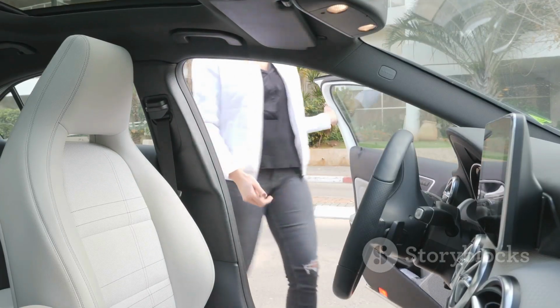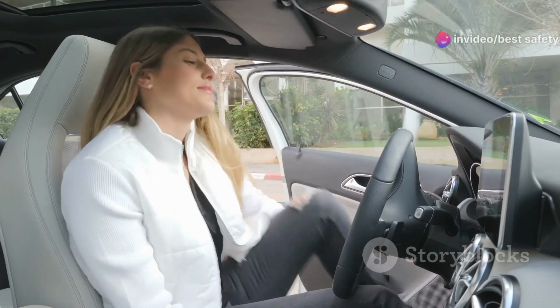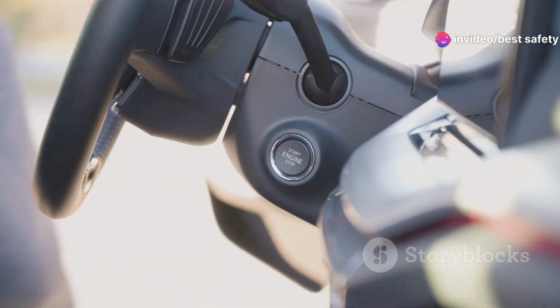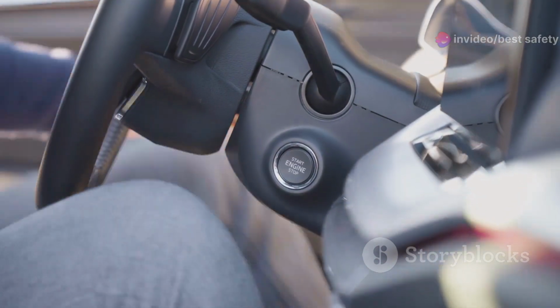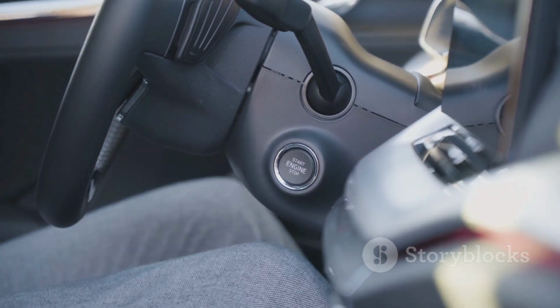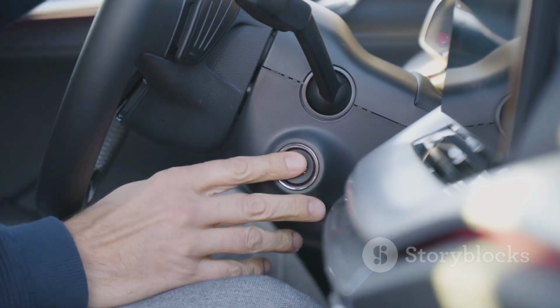Mercedes-Benz also packs its cars with an arsenal of advanced safety features like active brake assist, which can automatically apply the brakes if it senses an imminent collision, and attention assist, which monitors your driving behavior and helpfully suggests you take a break when it detects that you're about to nod off at the wheel.